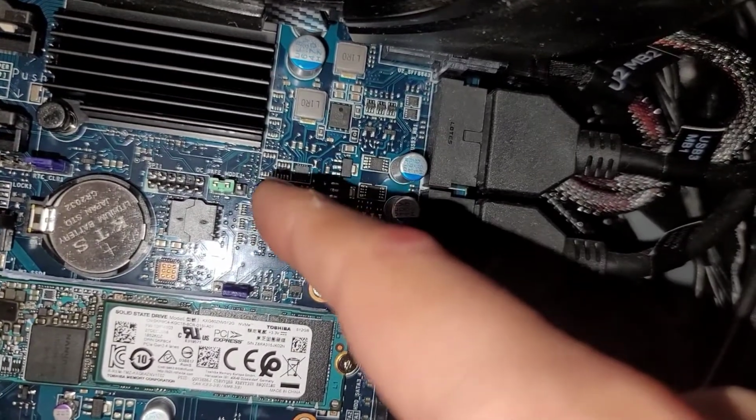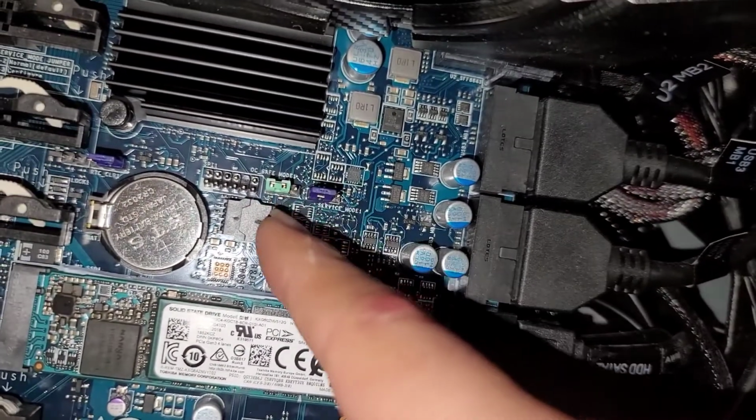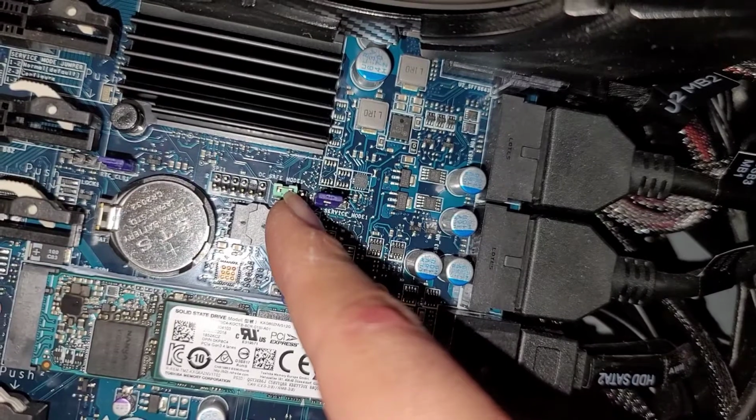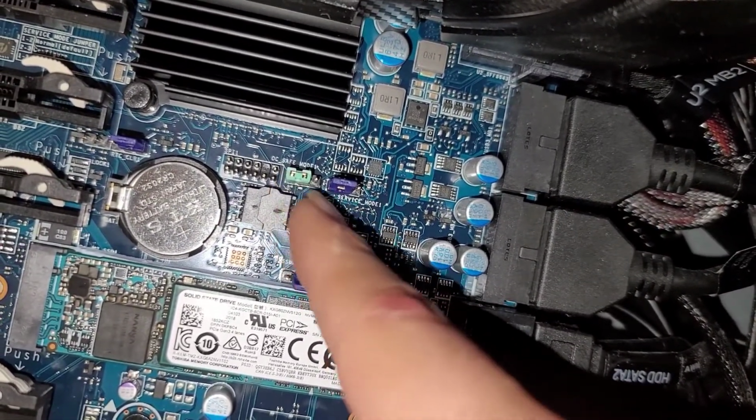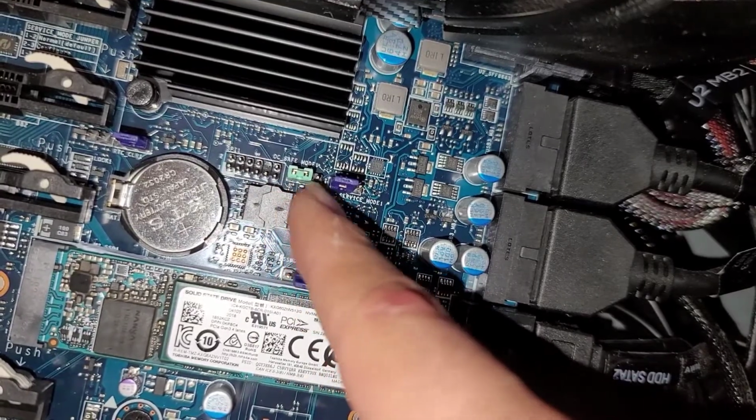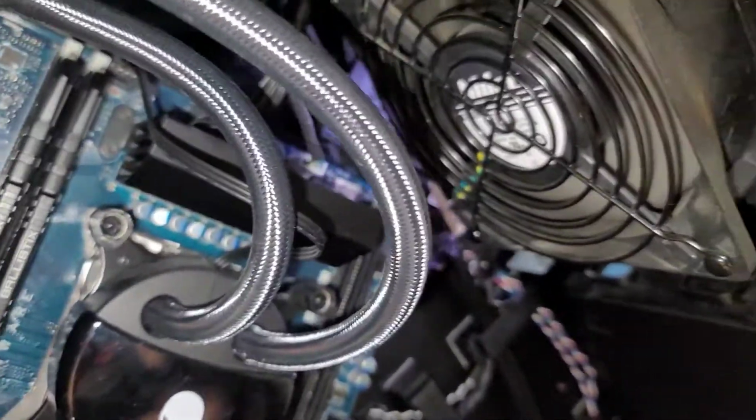I'll double check. I did a video of it before, and then there's also an overclock safe mode thing here. There's no indicator of which one is on or off, so I don't know if it should be to the left or to the right pins. But yeah, I don't know, it's still spinning here.